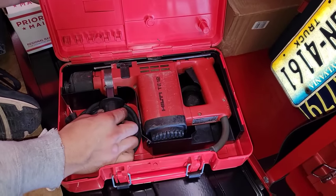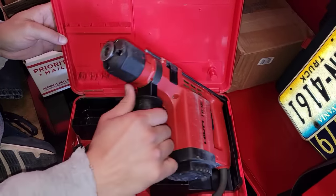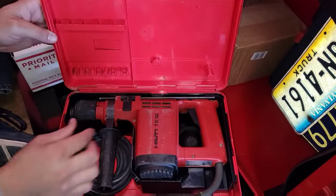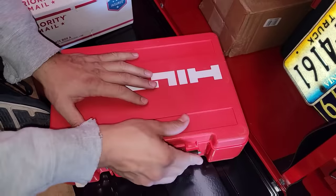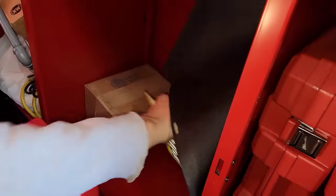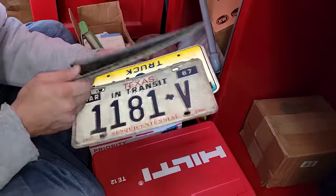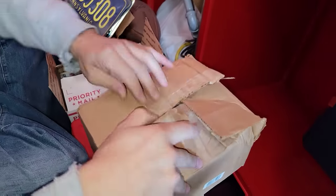So, where is it? I don't know what that is. It looks heavy duty, though. It is heavy duty. All right, we know it's heavy duty. We'll figure out exactly what it is later. Okay, check this out. Plates! Plates are going to the Florida Ranch. Okay. There's a Texas one in there. Was there? Yeah.